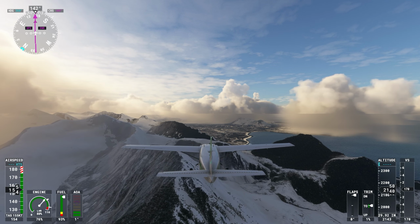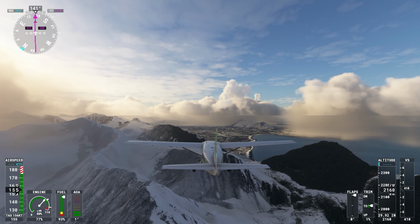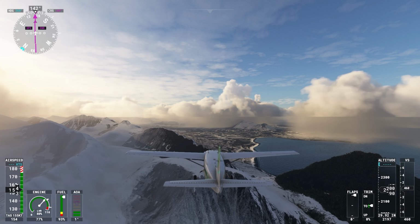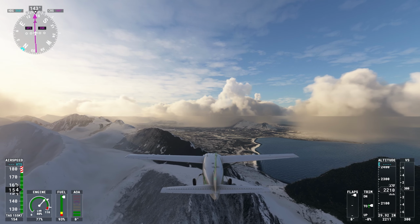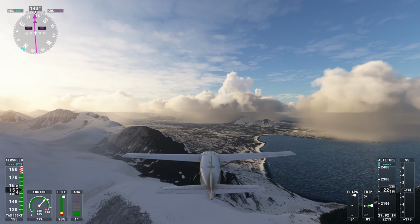Look at these mountains. God, it's so beautiful. We want 141 for 13 minutes 24 seconds. Start our clock. Hornsund at the southern end of the Belsund, turn into a southeast heading and follow the general trend of the coastline, remaining inland of it.